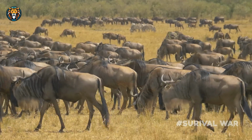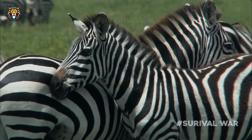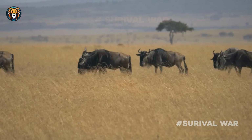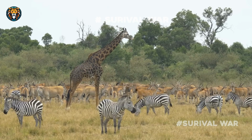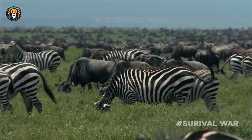Wildebeest are not alone in this journey. Approximately 500,000 zebras and more than 200,000 impalas and gazelles accompany the 1.5 million strong wildebeest. This united front serves as a collective strategy against predators, ensuring a higher likelihood of survival for all.